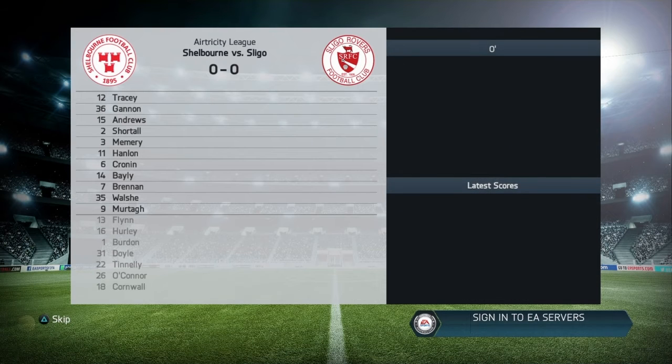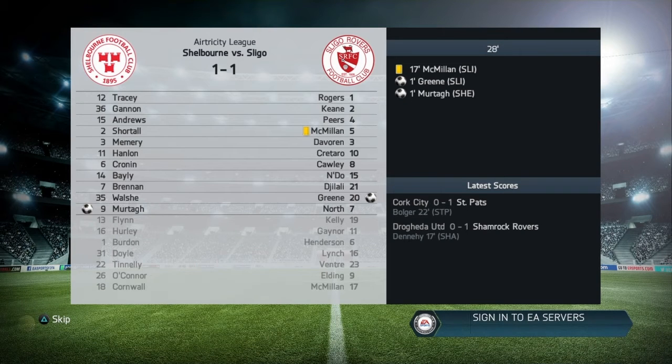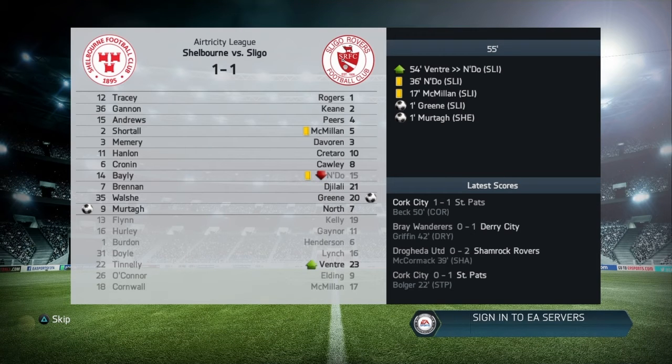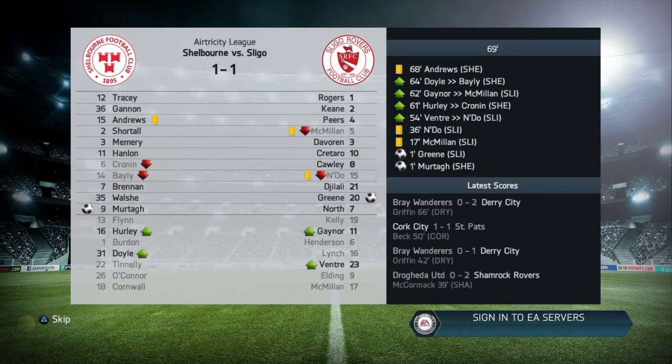At the top of the table remain Shamrock Rovers with 9 points. In second, Dundalk with 9 points. In third, Sligo Rovers with 7 points. In fourth, Drogheda United with 4 points. Bottom of the table, Bray Wanderers with 1 point. And then reading up the table, second bottom, University College Dublin with 2 points. Third bottom, Bohemian with 3 points.